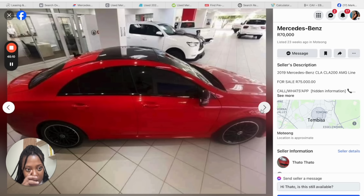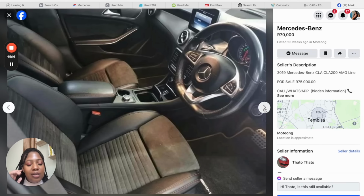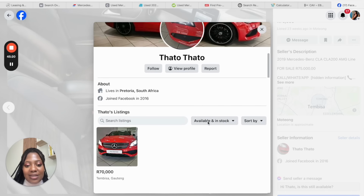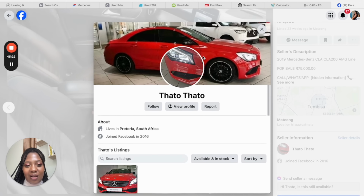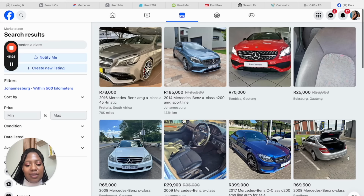Ugh, why is it so long? Listed 23 weeks ago. It's been on here. Why? What else is this seller selling? Only this car. Okay, let me stop joking.